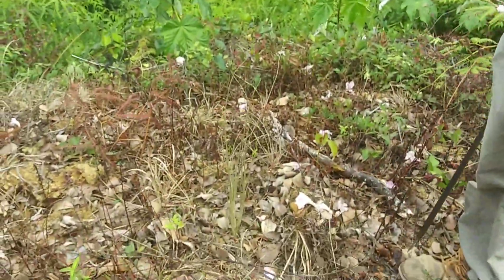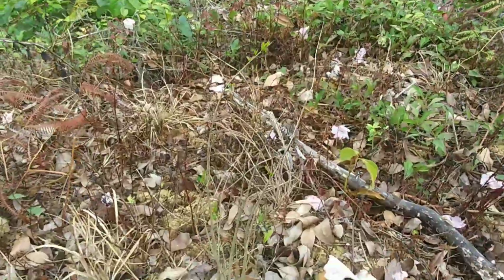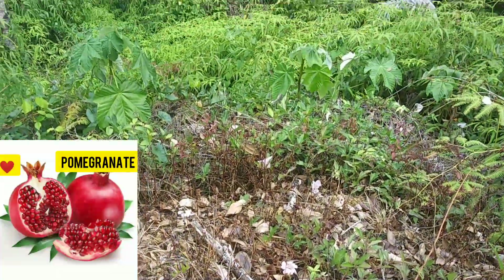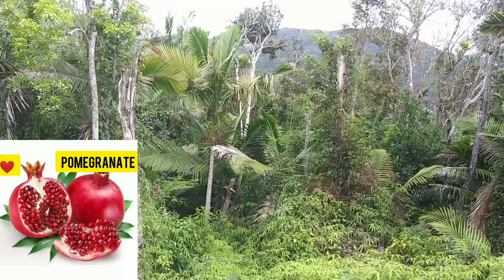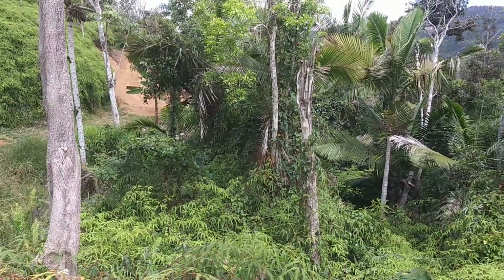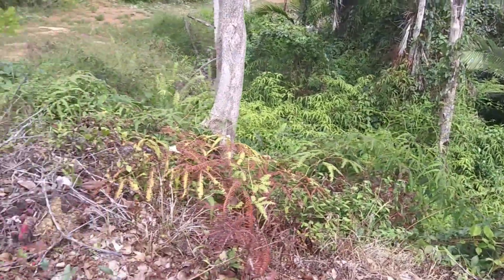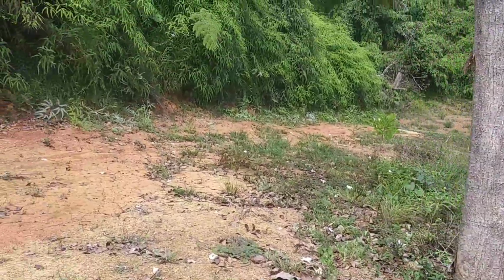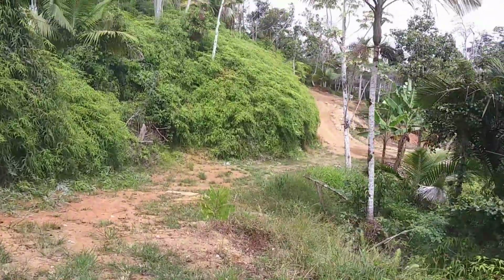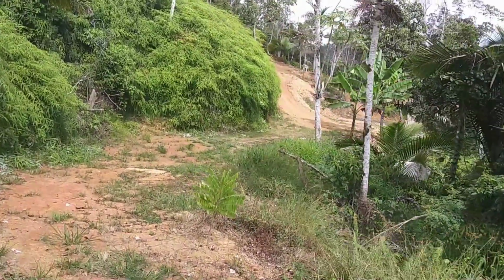This is a pomegranate. You can barely see it. It was covered by weeds also. It took us like a week to find it. Hopefully that'll come back. I see pomegranates around, but I don't know. They're a little difficult for us to grow here, it seems like.